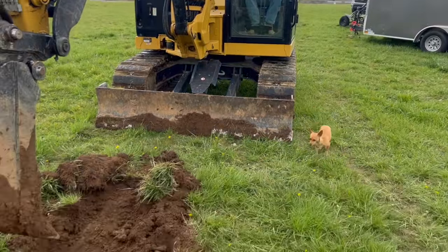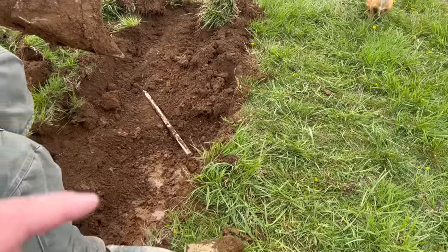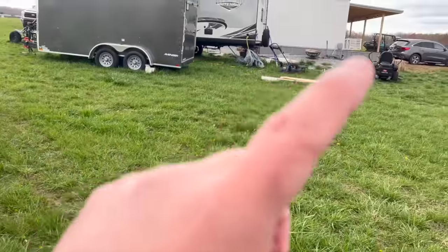So while they were digging our power, they broke our water line for a cottage.